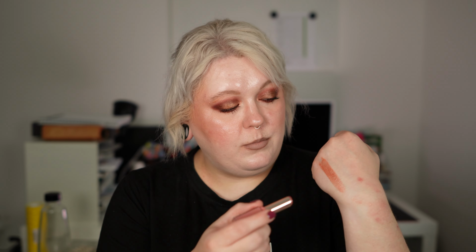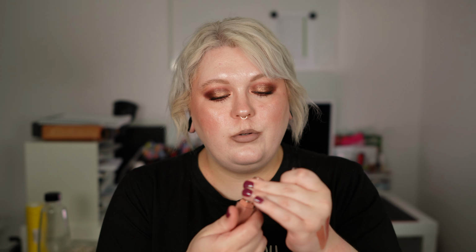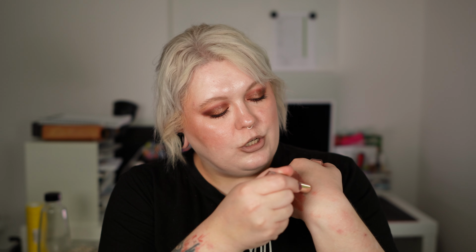Then we have Is It Fuzzy? By the way, the names are cringe. I hate them. But this is such a beautiful, cool toned pinky mauve shade. And then we have Blazed Donut. This is a light nude and oh, so pretty. It has also a mauvey cool undertone.